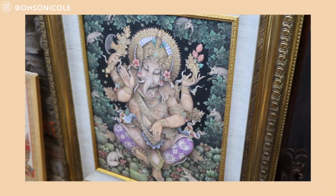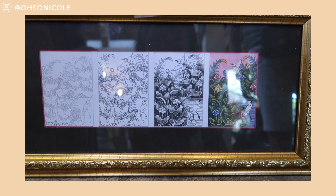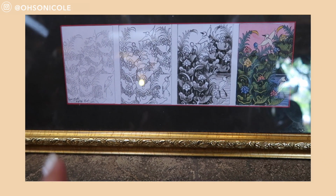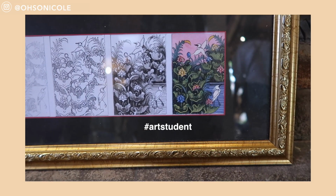These are actually so nice. They're so detailed. This is cute. They kind of show how the painting is done, step by step. I guess that's pencil, and then they do the outline, shading, and then colors.